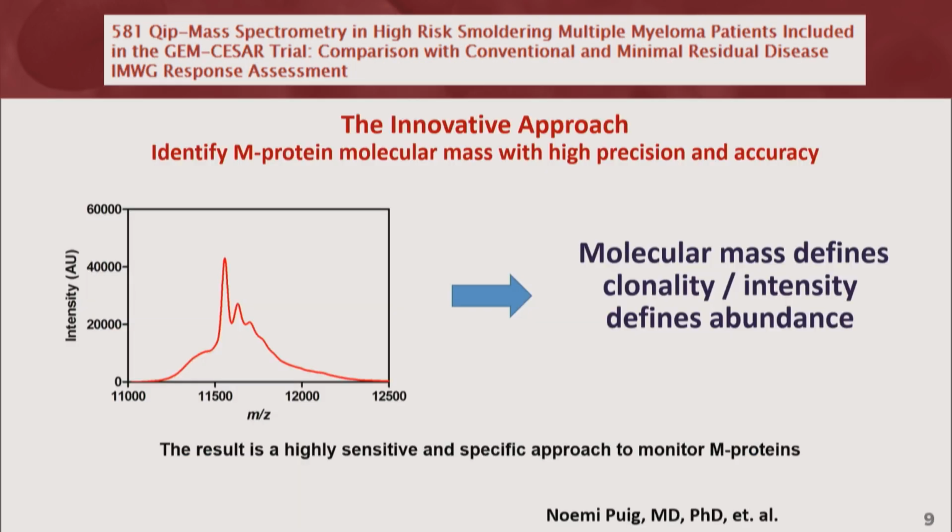But perhaps rather surprisingly, what was of tremendous interest at this year's ASH was the use of mass spectrometry to evaluate this population of patients. And so mass spectrometry defines molecular mass, and the intensity of the spectrum indicates the amount of the protein. And this is a very precise approach which identifies the protein and does tell you precisely how much is there.